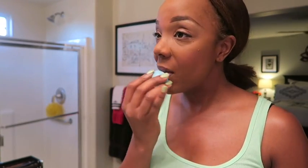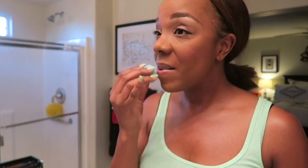And the last thing I do is I'm going to put on some lip balm. And then I'll do my hair and I'll be ready to go. So that's really it. That's how I do my makeup.